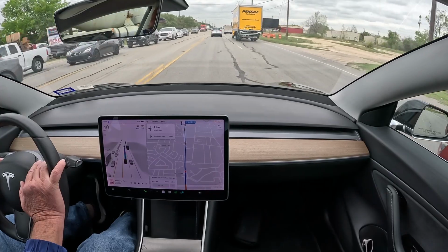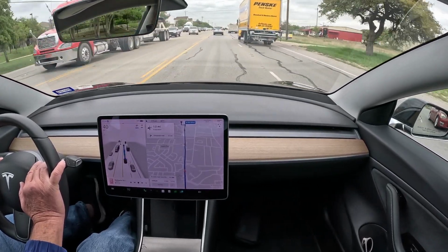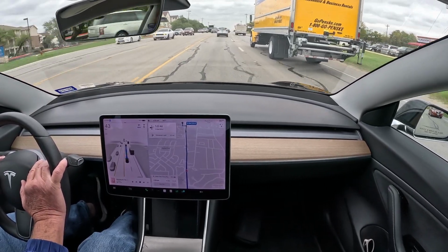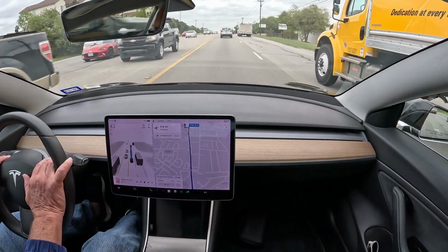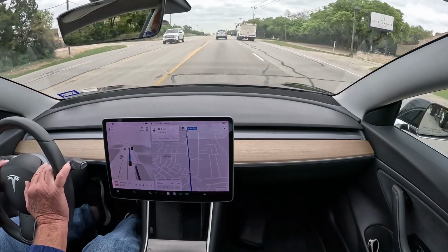Oh, but there's Tesla following me, and he's making fun of me. Yeah, I'm making fun of you. Ha ha. Whatever. In 1 mile, turn left. Everybody has their abilities and what they can do, right? Actually has a placard, so he's handicapped.